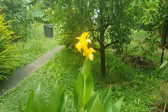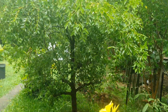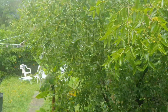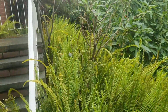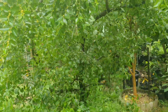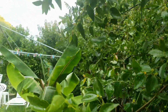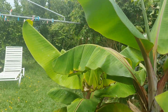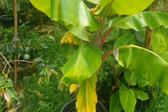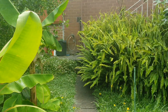I love coming out into the fruit forest after the rain. We've been having unseasonable rain here for summer, but it's great for the plants and the fruit trees and the nut trees, the jujubes. And I love it that there hasn't been any wind because all the bananas, even like the little baby ones, all the leaves are still intact.